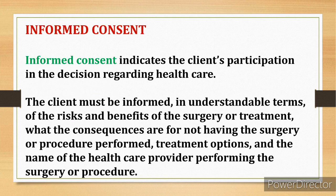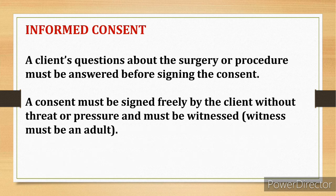Informed consent indicates the client's participation in the decision regarding health care. The client must be informed, in understandable terms, of the risks and benefits of the surgery or treatment, what the consequences are for not having the surgery or procedure performed, treatment options, and the name of the healthcare provider performing the surgery or procedure. A client's questions about the surgery or procedure must be answered before signing the consent. A consent must be signed freely by the client without threat or pressure and must be witnessed. Witness must be an adult.